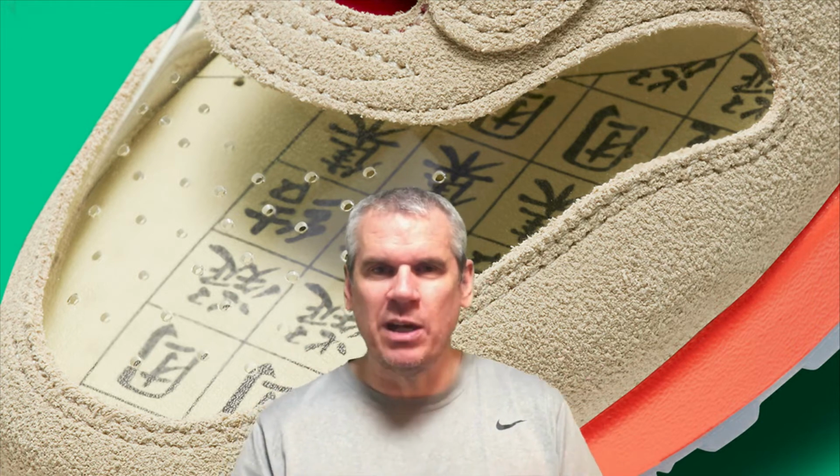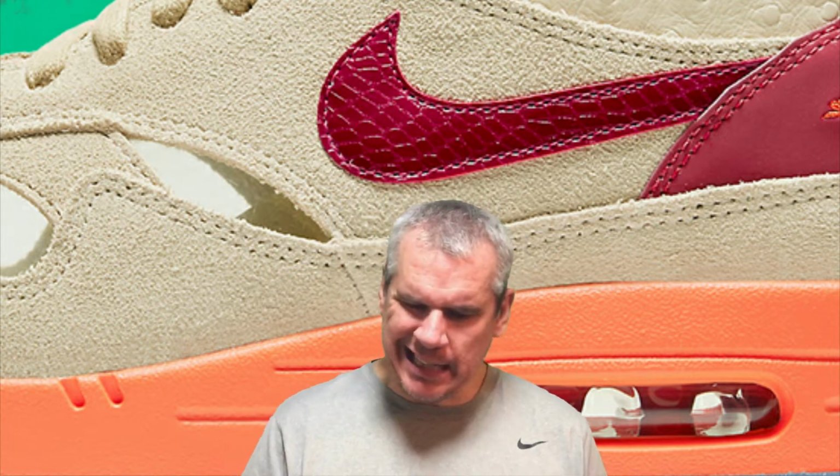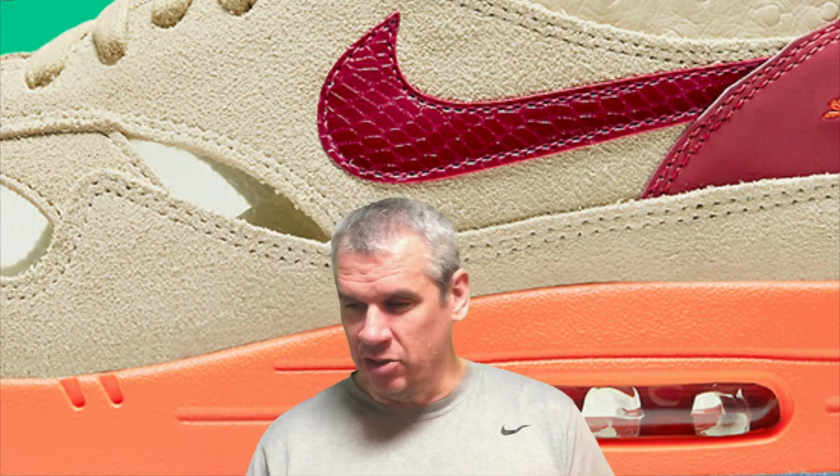So that's that see-through element, but there's a whole lot more going on here as well. Let's go back to the swooshes, which are in this beautiful sort of burgundy red, and hopefully along the way what you're seeing is some really premium materials. It's a kind of sandy, deserty color to the upper end of the shoe, and there's a beautiful suede that runs through all of that. But then also when you get towards the back of the shoe, some really premium leathers going on, that premium swoosh, and then premium materials on the heel as well. So it's just a great look all the way through the back of the shoe too.